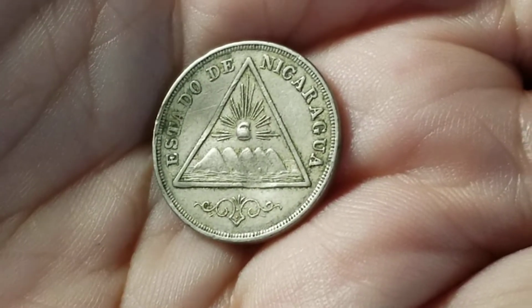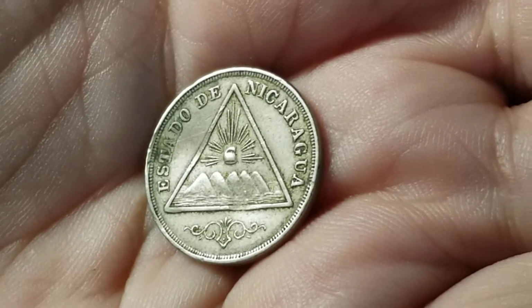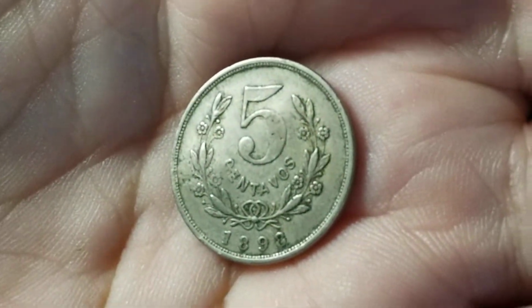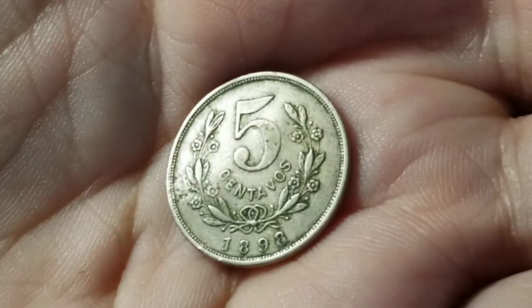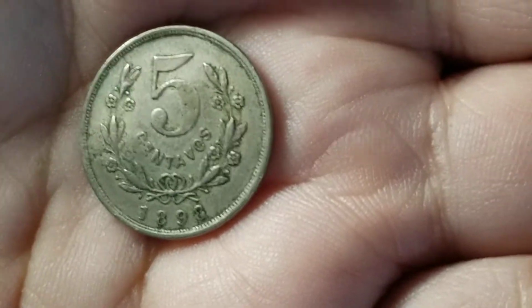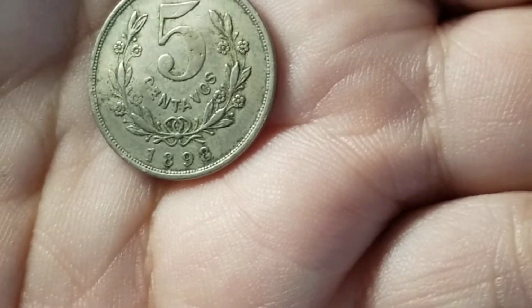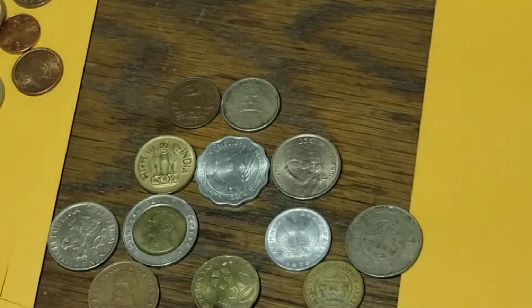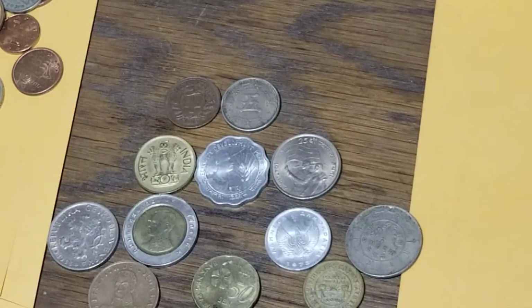You've got the cap with the rays coming off of it over the 5 mountains. This is not silver. It's 5 centavos from 1898. This is a 1-year coin. They made a different 5 centavos coin in 1899. So kind of hard to give a book value on a damaged coin like that, but I'm going to write down 75 cents. Next up, we have from Japan.